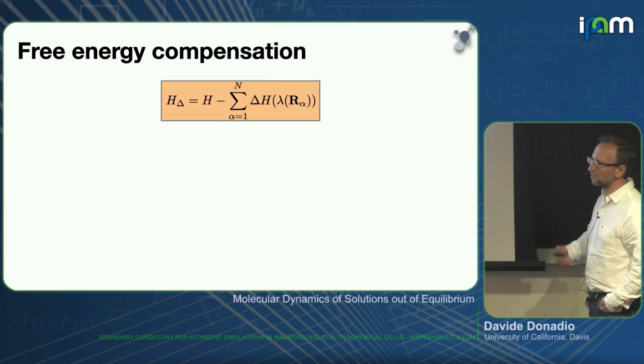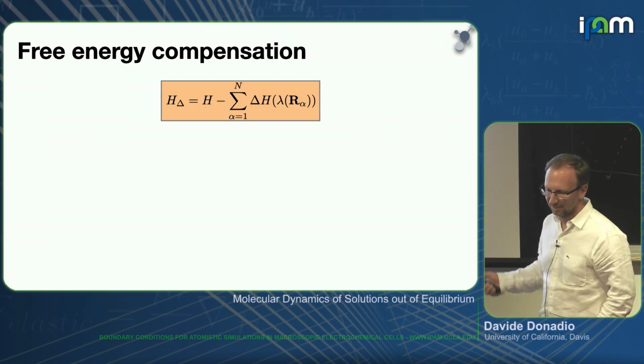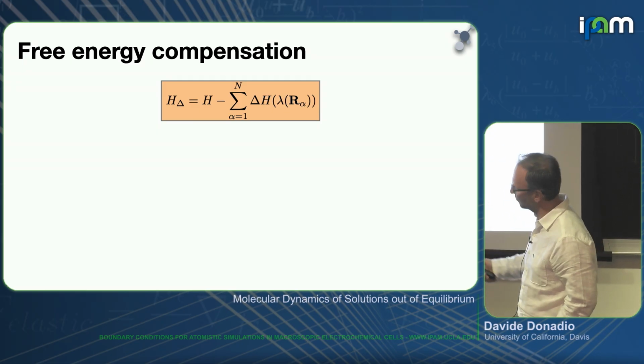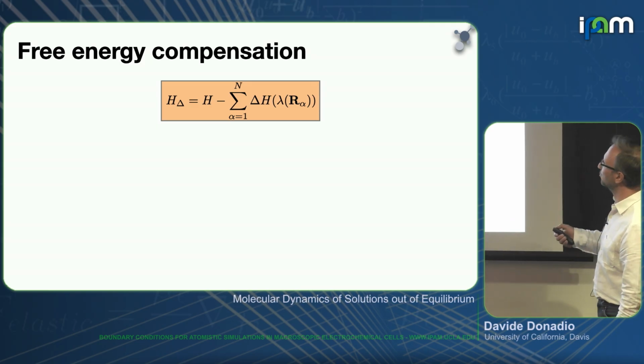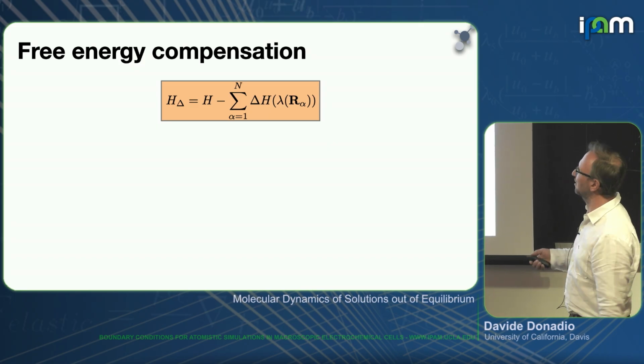Now, we can think of that and say, okay, we can compensate the effect of the transition force, of the drift force, through a term that is still Hamiltonian, and it is calculated numerically as I've shown you, which is compensating the free energy.